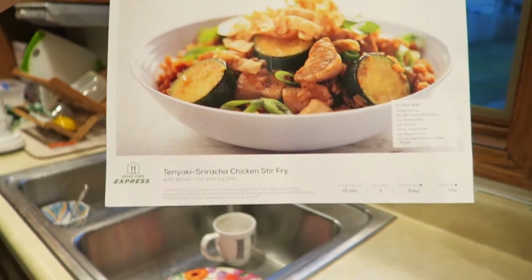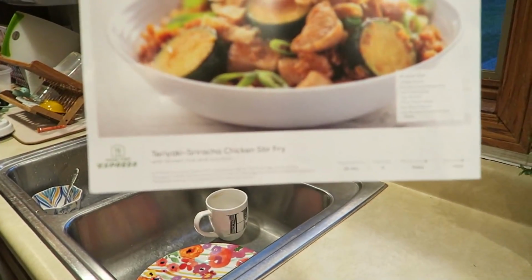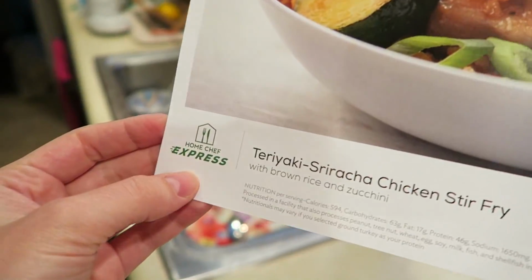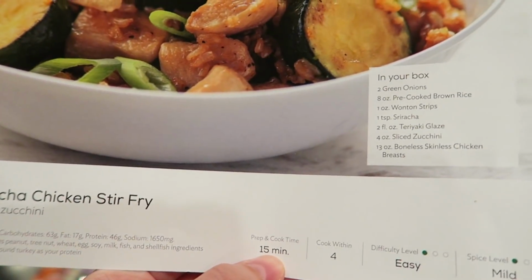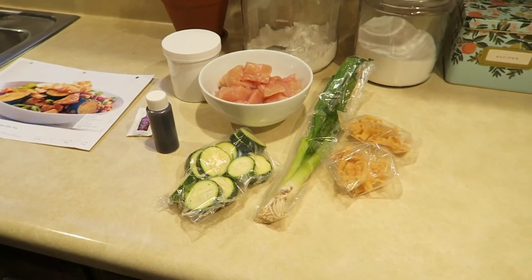Teriyaki sriracha chicken stir fry with brown rice and zucchini. This is one of the Home Chef Express meals, so the total prep and cook time is only 15 minutes. All right, let's do this.